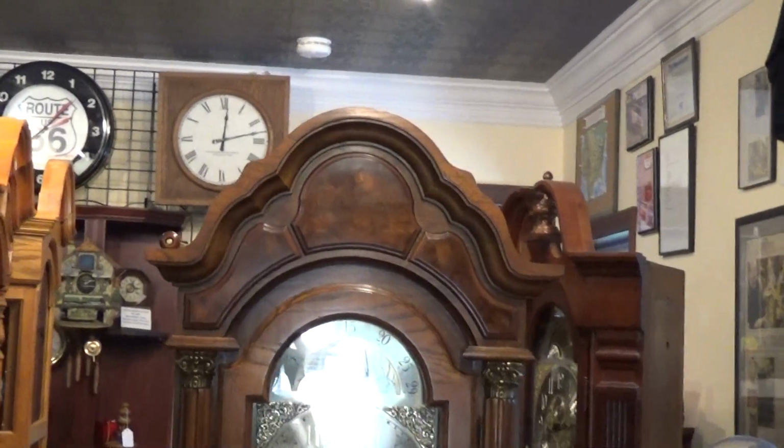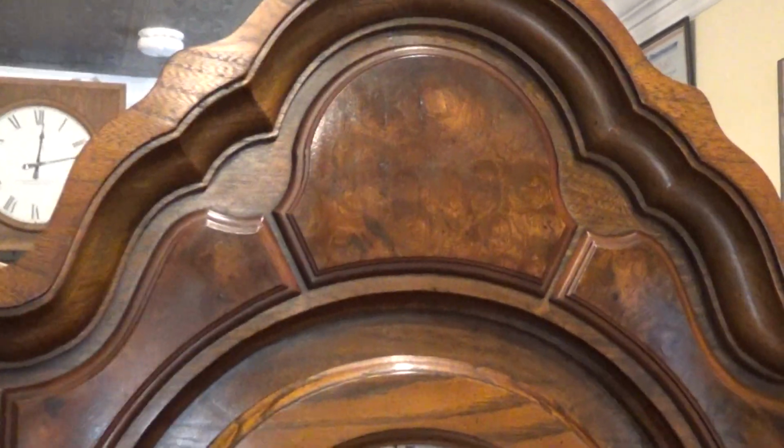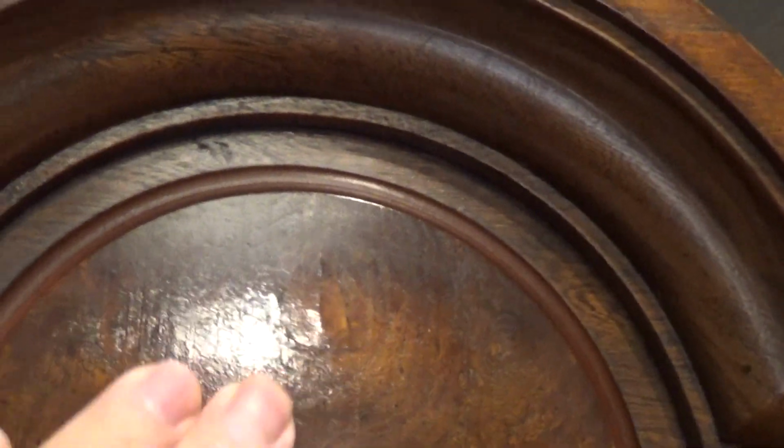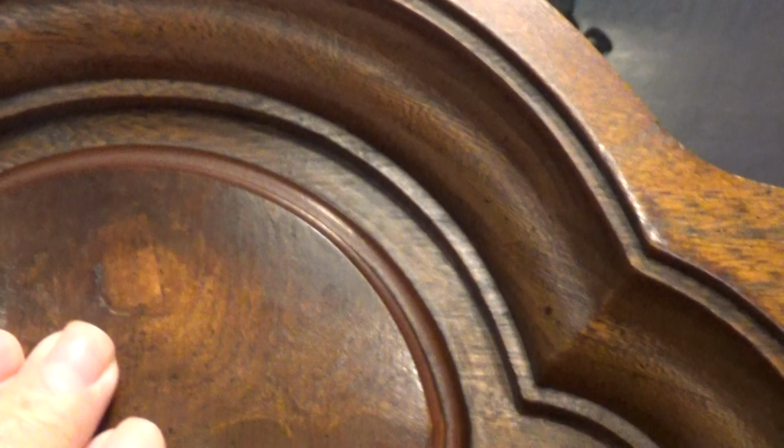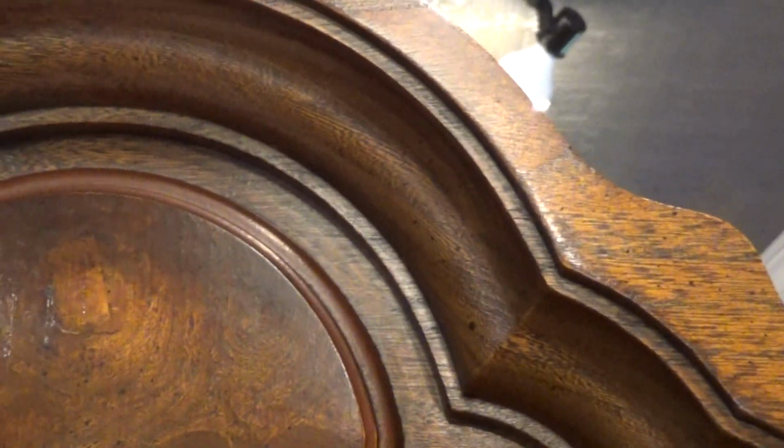It is a bonnet top with some pretty nice detail for a clock of this value. It does have a little bit of crackling up here, but nothing serious. It is an older clock, probably out of the 80s, but it's in a knot there, so it's probably been there since new. I do like to point things out, so there are no surprises.